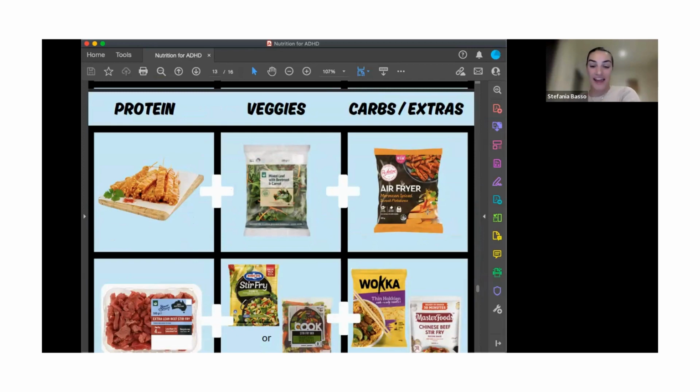And here we go. This is one of the air fryer options I was speaking about before. So these are Moroccan spice sweet potatoes. Again, pre-flavored for you, quite interesting. And all you need to do is simply chuck it in the air fryer. And then for a bit of fiber and veg, just add another salad kit.